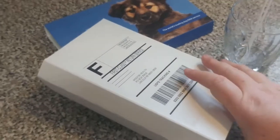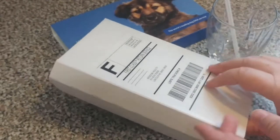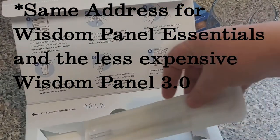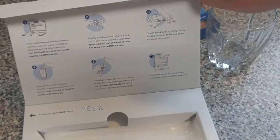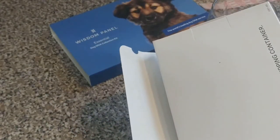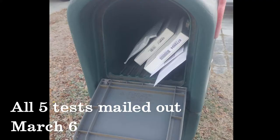Now we're going to get those dry swabs ready for packaging. It said to let dry 5 minutes. Place the sleeve in the box. That is ready to send. What do you think Jackson is? A mutt.